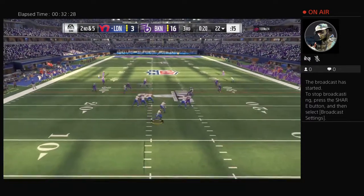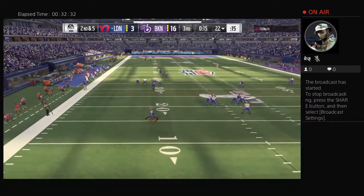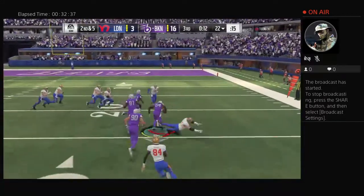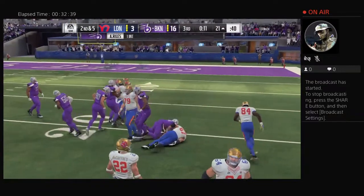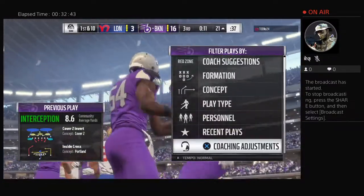On 2nd down, here's Mahomes. And for the 4th time tonight, it's an interception. Picked off at about the 31. And he's going to return it to the 21-yard line.